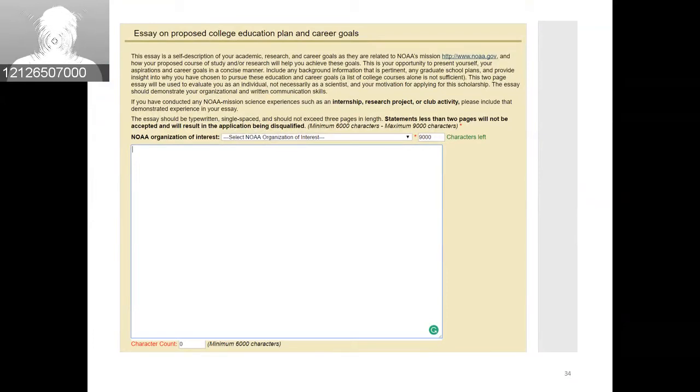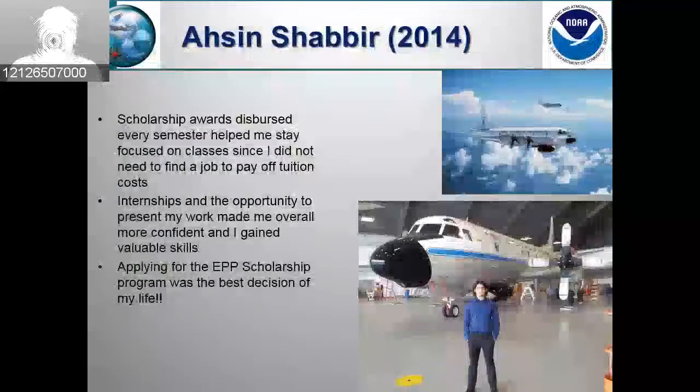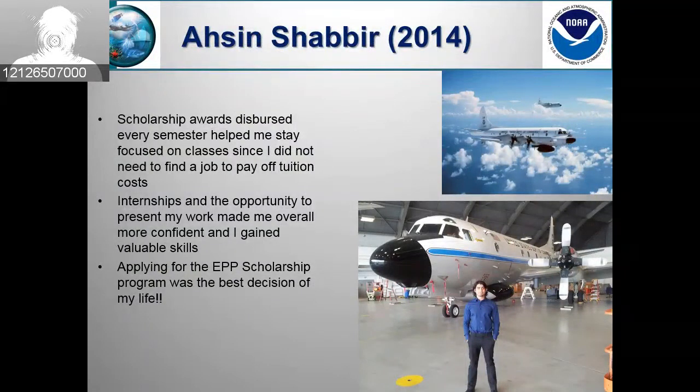And that's where the NOAA Quest team comes in and plays a critical role. We can tell you what is good depending on your area of expertise, your interest, and what you want to do. So that's very critical, and that's why it's important that we talk about it. These are some examples of our past scholars.